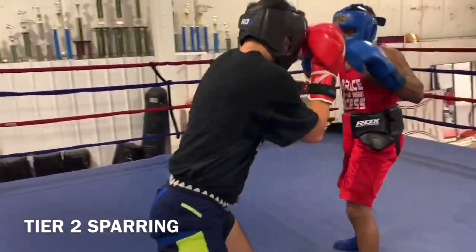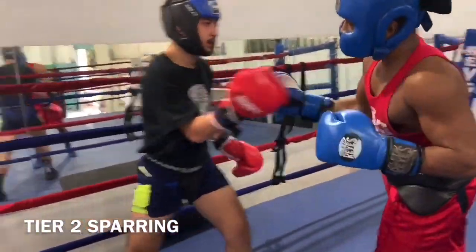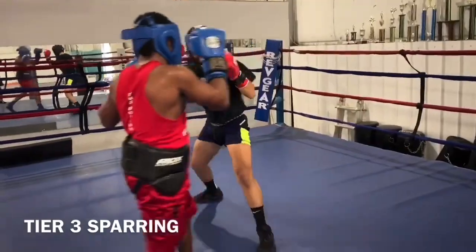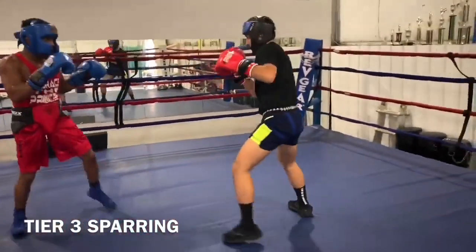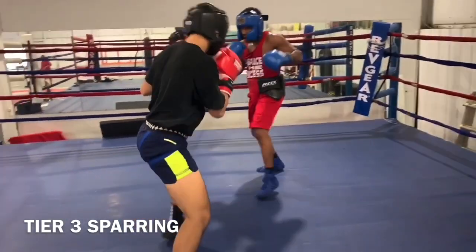There you go. Good circle. Way to use the stiff arm. Time. And always remember when you're at that. There you go. Same time. Keep that jab, bro.